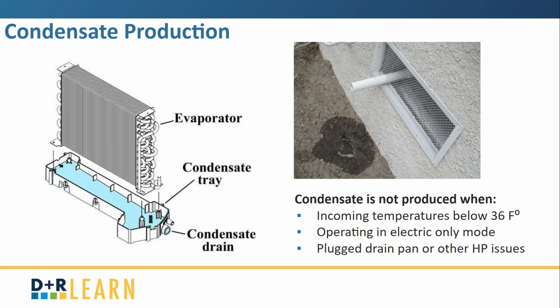There are some instances where condensate won't be generated. If the ambient air temperature is below 36 degrees, the heat pump shuts down, right? So it stops producing condensate, just to avoid freezing and blocking the drain line. Another time when it won't produce condensate is when it's operating in electric-only mode. The heat pump never turns on during that mode, so no condensate.